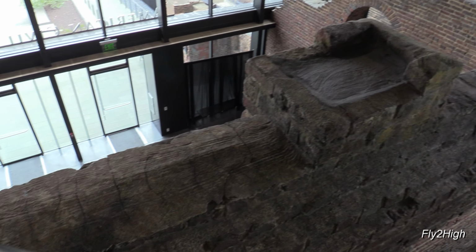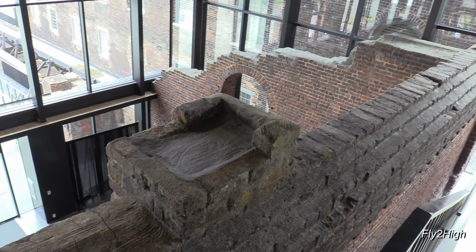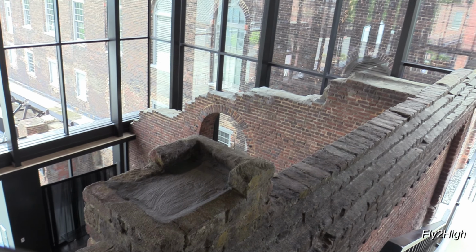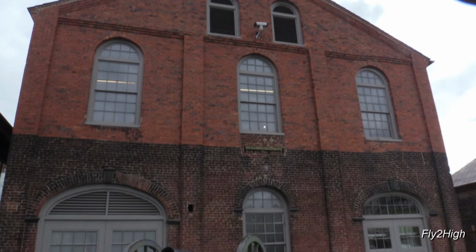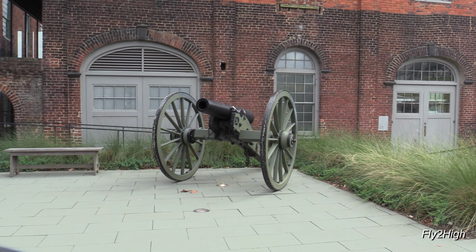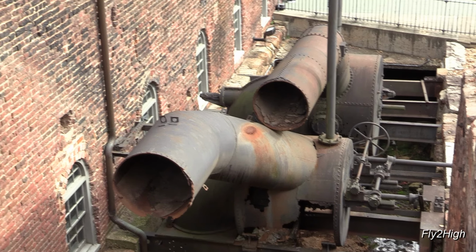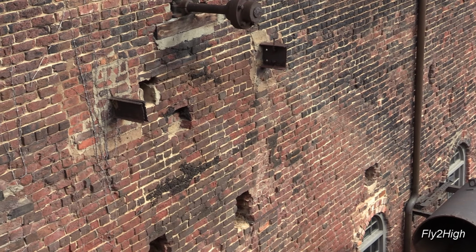And I am now back out in the museum lobby where the original foundry wall is located, which means it's time to do a bit of outdoor exploring. What's left of the mill today is but a dim shadow of what the ironworks looked like in its heyday. The majority of the structures are either gone or lay in ruins.